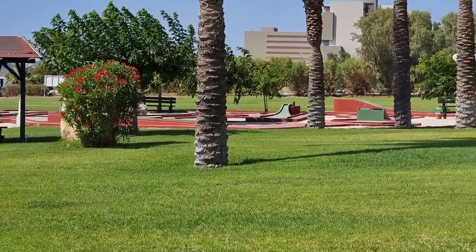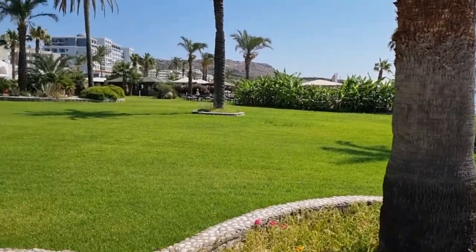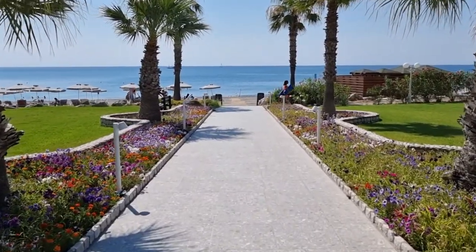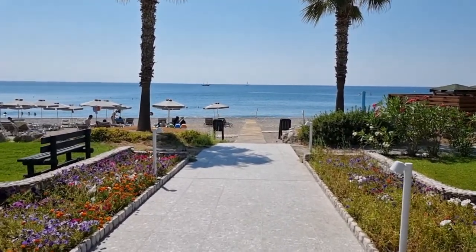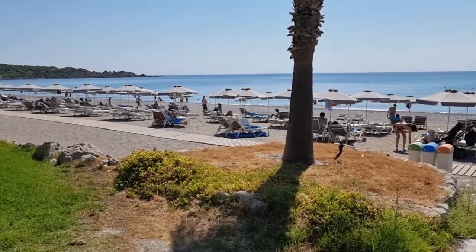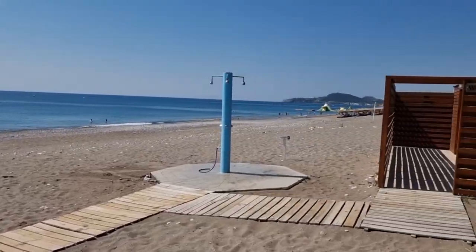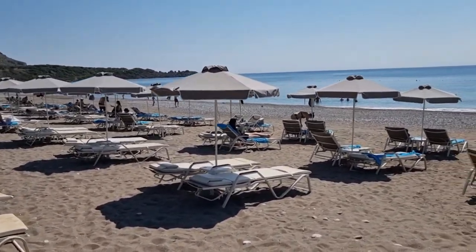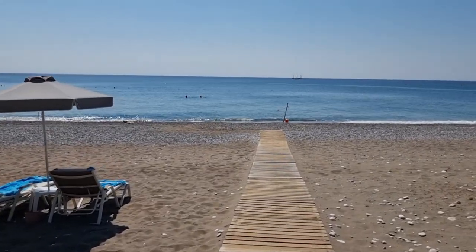Over there, if you want to play mini golf, you can play mini golf. So it's a 2-minute walk from the hotel to the beach. Maximum 2 minutes, let's say 1 minute. And the sunbeds are free, but you have to come in the morning to get some very good places if you want. Here you have a shower and toilets. And this is the beach. As you can see, you have sand. And this is the beautiful sea.